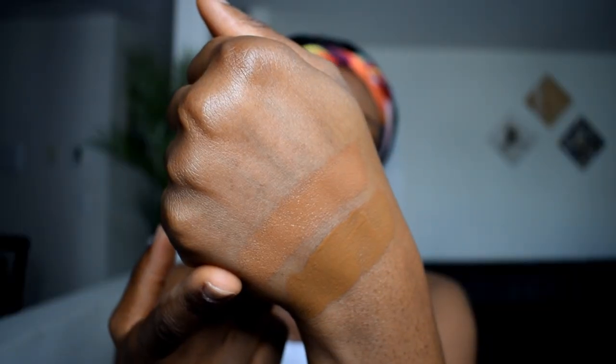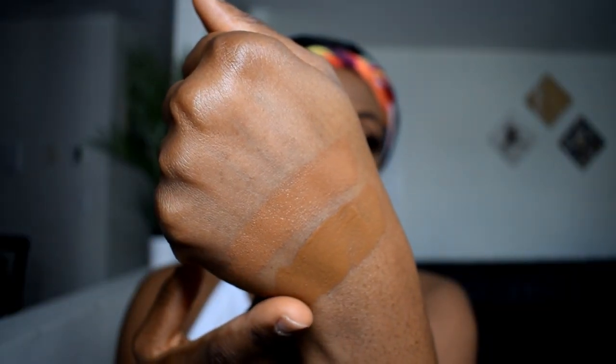Okay guys, this is the thick foundation. And I don't have any foundation on the side of my face. Now I'm going to go in with the Studio Fix Fluid Foundation in the shade C55. This one doesn't come with a pump. This is NC55 and C55.